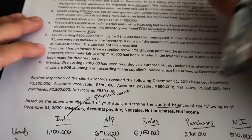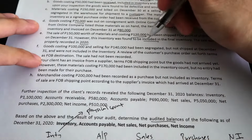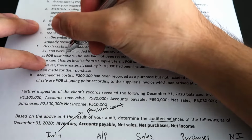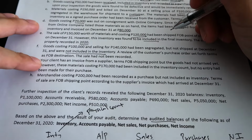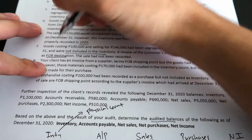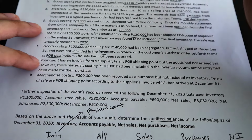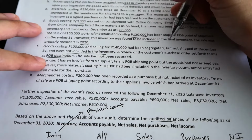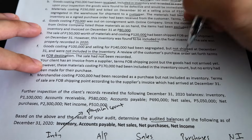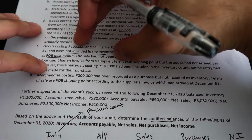Letter F. Goods costing 100,000 and selling for 140 had been segregated but not shipped at December 31 and were not included in the inventory. A review of the customer's purchase order set forth terms as FOB destination. The sale had not been recorded. Okay, so you are the seller, tama? Hindi mo pa siya na-ship, not ship, okay? We're not included in the inventory. So dapat inventory mo pa siya, right?